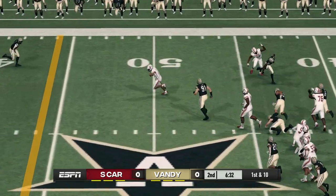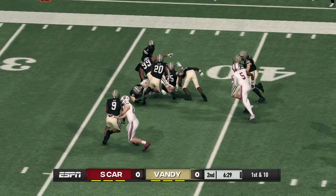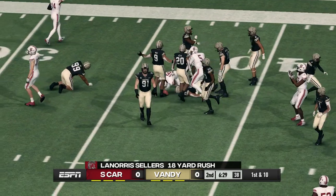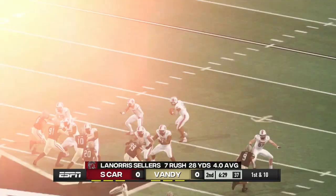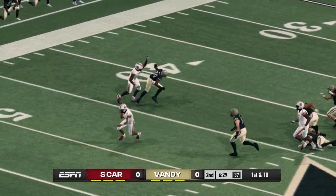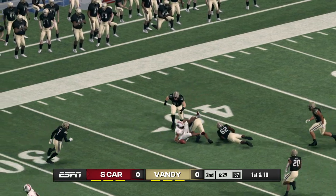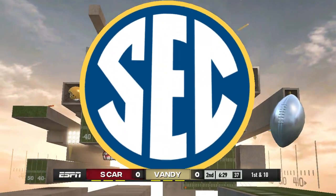Scrambling around. He's at the 40. And they make the stop right around the 36-yard line. The offensive coordinator has to be elated with the way his offense right now is executing. They're not in a hurry, but they're very methodical and very consistent with their approach. That's a third first down that they've picked up on this drive.